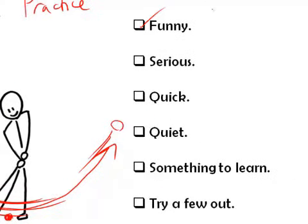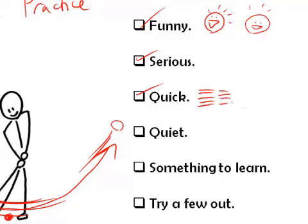Some of us are very funny. We might think that humor is the best way to do our presentation, but some of us are not funny, and we may find that being serious is a far better way for us to be able to maintain our swing. And some of us may be very quick, and we may have a lot of things to say very, very quickly, and it's very funny, and it's very humorous, and it's all locked together. And some of us may be a little bit more quiet, and we may find that the best way to tell our story is a little bit quieter.